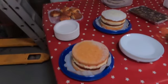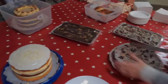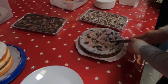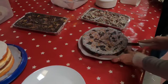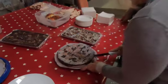All these wonderful cakes are from Fen Lane Cafe, just round the corner from the boatyard if you come on holiday. They're lovely. And this is almond and mincemeat that Barbara's cutting up. I really liked it when I tried this. Personal favourite. Cut it, Barbara.